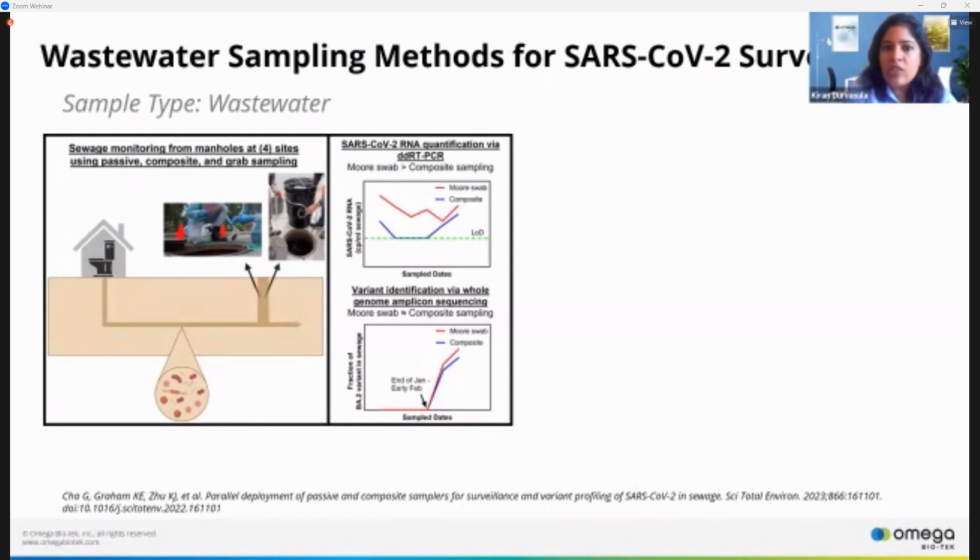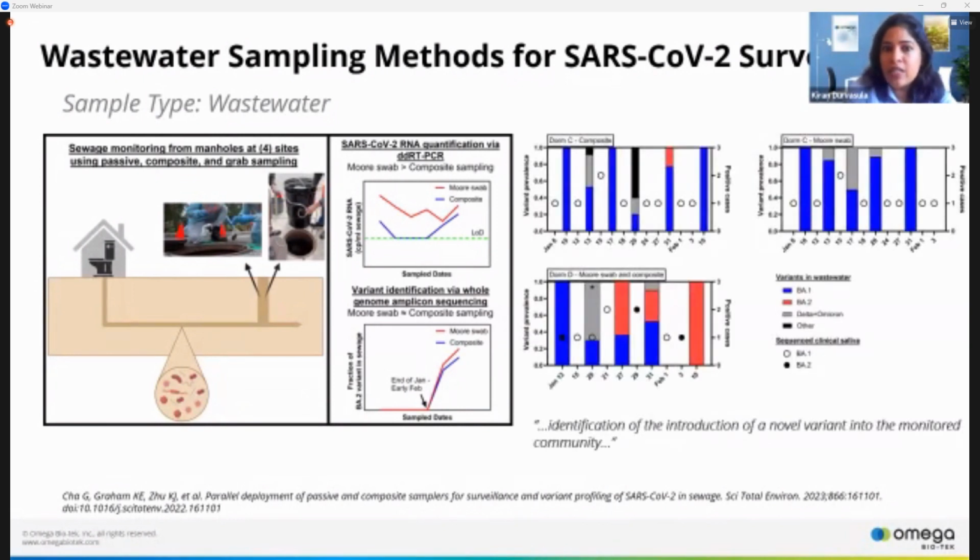RNA quantification, in terms of copies per mL of wastewater sampled, as compared to composite sampling. That's the graph on the top right, and the one in red is the Moore swab. And in terms of variant identification through whole genome sequencing, both the sampling technologies were comparable.